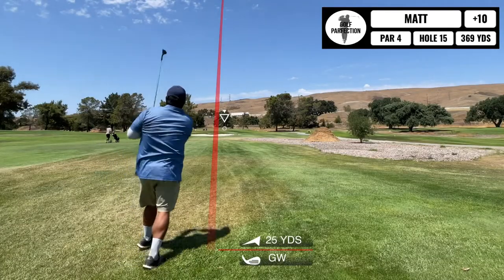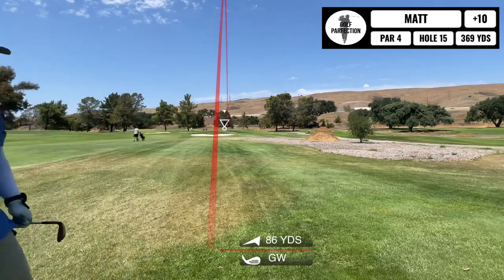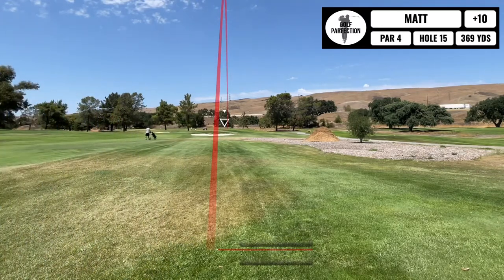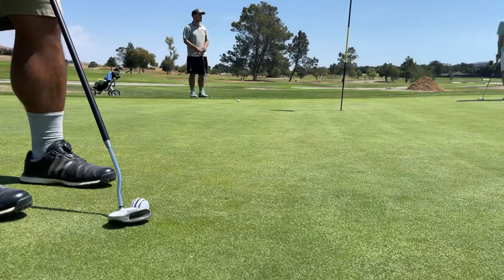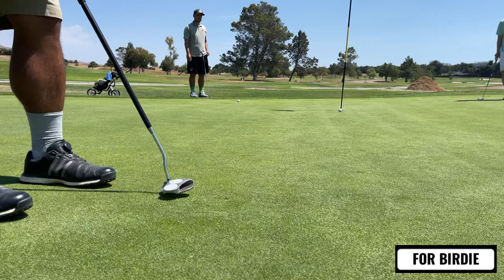Here's my approach, taking my gap wedge here, which is like a feel 100 club. End up hitting it 87 yards, just past the flag. And so I have a good chance here for birdie. And yeah, we end up draining it, baby.